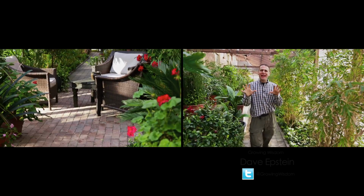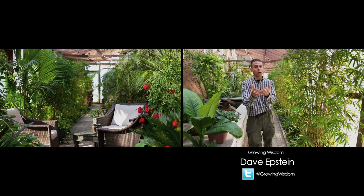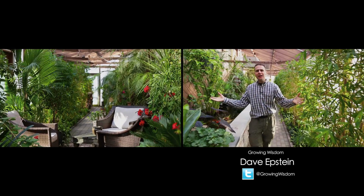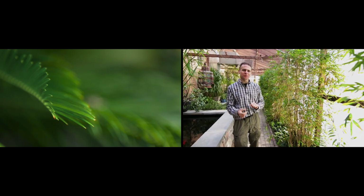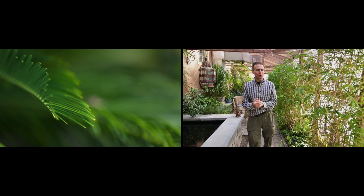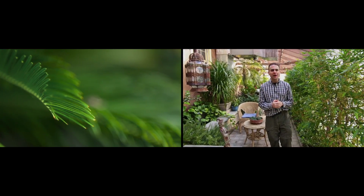So a greenhouse doesn't have to be kept very warm or very humid. You can keep it on the cool side or a room in your home, and that allows the plants to really thrive. We've got great bamboo thriving here in this particular greenhouse. You might not have bamboo in your house, but you can have some of the plants that we've shown you today. By keeping them on the cooler side and the drier side, they're sure to thrive for you all winter.